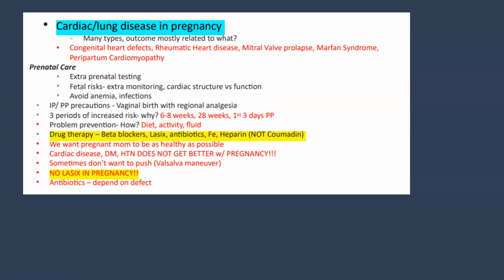For problem prevention, we're going to make sure that they're on a healthy diet, maintaining activity, and maintaining fluids. Within drug therapy for any of the cardiac problems that the mother could be experiencing, we are not giving them Lasix, and we do not want to give them Coumadin. They can be on heparin though. Heparin's okay.